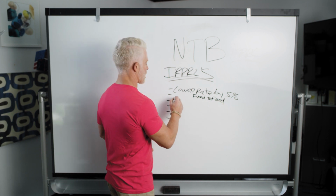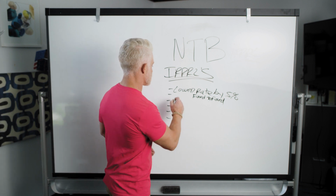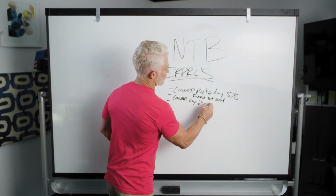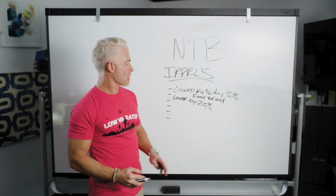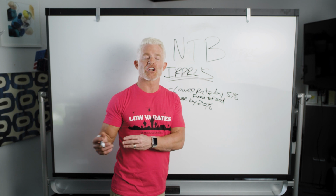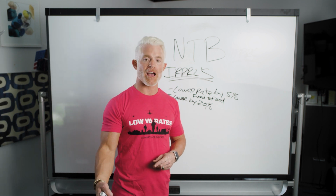Okay, if you're on a fixed and you want to go to an adjustable rate mortgage, you've got to lower by 2%. That's a big drop. Okay, so if you're at 3.5 right now, in order to get an ARM loan or adjustable rate loan, the VA wants you to go all the way down to 1.5.